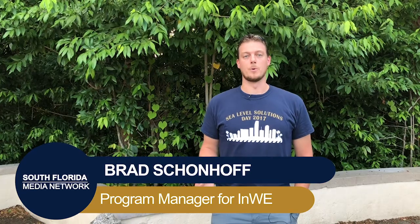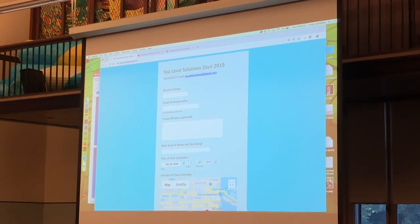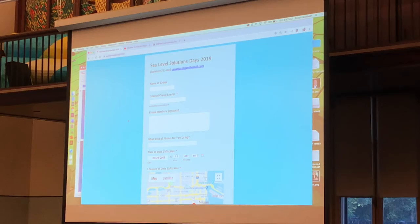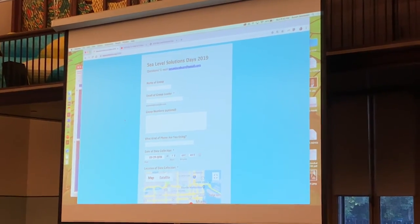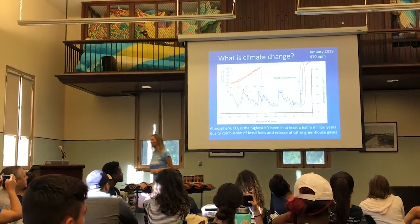Sea Level Solutions Day is when we bring together any citizens who are interested in learning more about what's going on in South Florida with king tide and sunny day flooding. This is when we have flooding in streets and neighborhoods because we have the highest of the high tides in the fall season. We do see areas where there's flooding up through storm drains and in people's streets and neighborhoods.